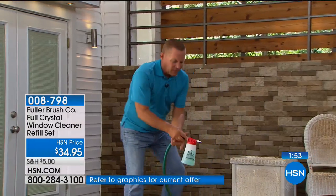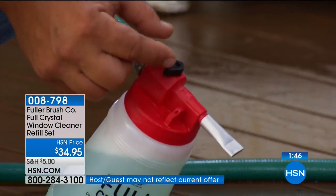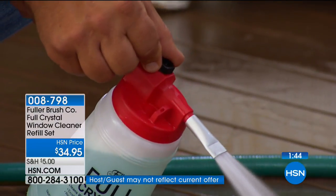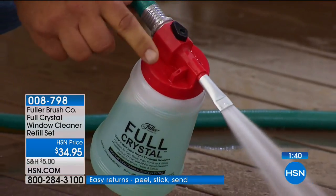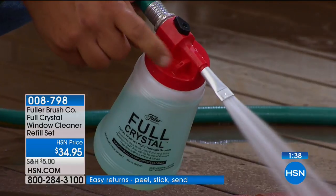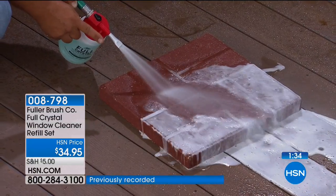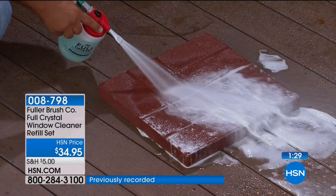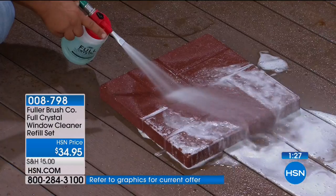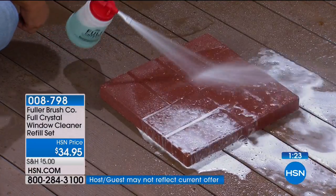Now, here's how the unit works. Right here on the top, I've got a little black knob. This is what's gonna turn your unit on and off. So when I turn this on, I'm spraying with fresh, clean water that comes right out of your garden hose. Now right here is a little hole. When I touch that with my finger, that dispenses the detergent. When I release my finger, it's rinsing with fresh, clean water. So you just touch that hole with your finger, or you release it for rinse. So it's a quick, easy touch, rinse, and that's done.